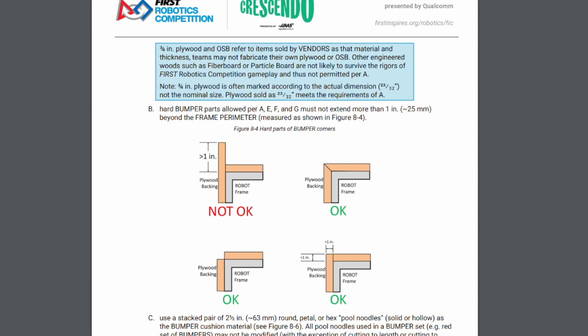Blue box. 3/4-inch plywood and OSB refer to items sold by vendors as that material and thickness. Teams may not fabricate their own plywood or OSB. Other engineered wood, such as fiberboard or particle board, are not likely to survive the rigors of FIRST Robotics Competition gameplay and thus not permitted per A. Note, 3/4-inch plywood is often marked according to the actual dimensions, 23/32, not the nominal size. Plywood sold as 23/32 meets the requirements of A.